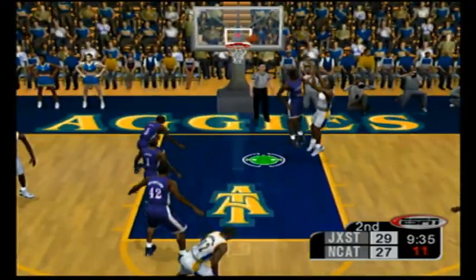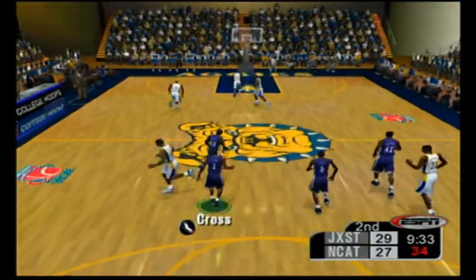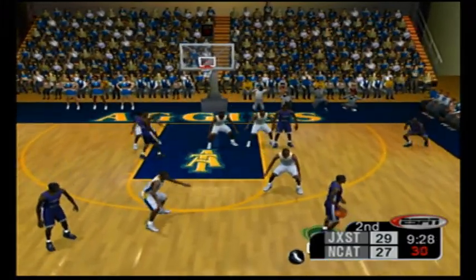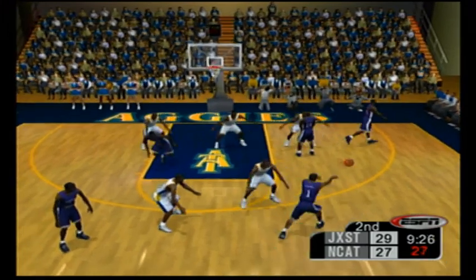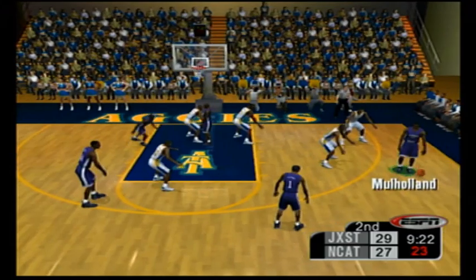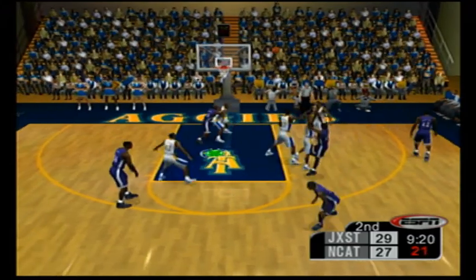They feed it inside. Horner fires but can't connect inside. The Tigers bring it up court with a 2-point lead. Let's go, Aggies! Let's go, Aggies! Let's go, Aggies! He goes up.